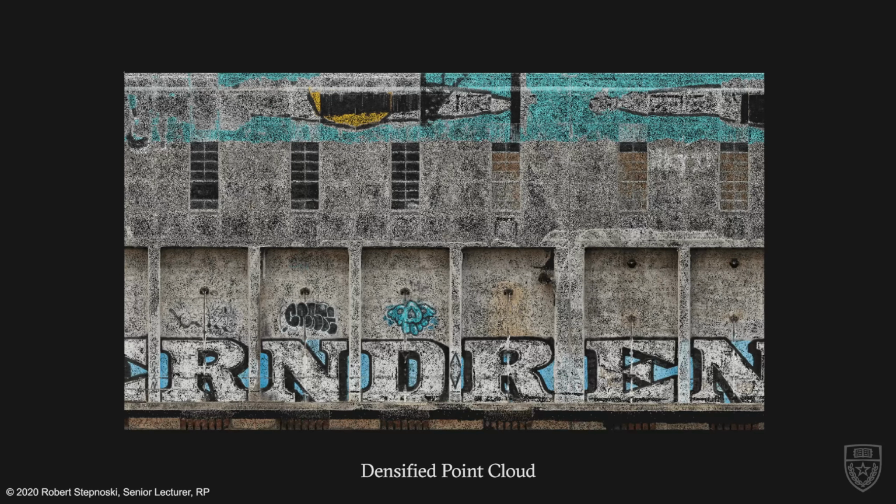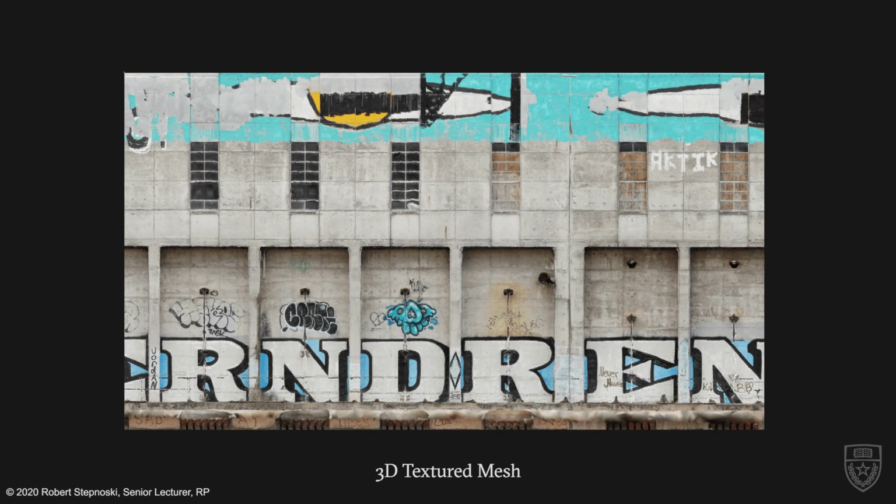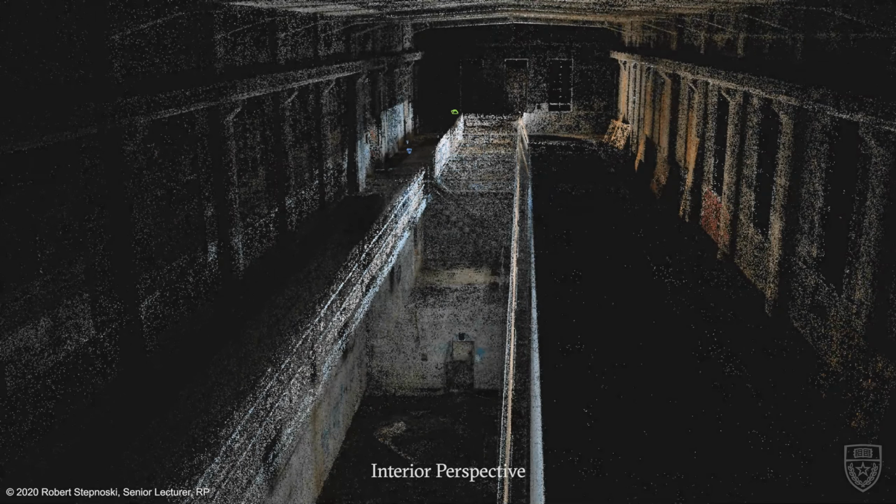The waterfront facade could only be captured by using a UAV. In this case, the UAV was flown manually along the front of the facade to capture as much detail as possible. A high level of image overlap was used to ensure the facade's concrete reveals would exist in the point cloud model. In this view, the interior was captured using all three methods of acquisition.